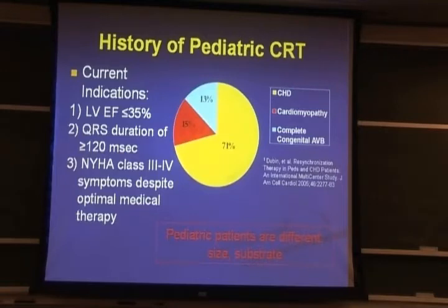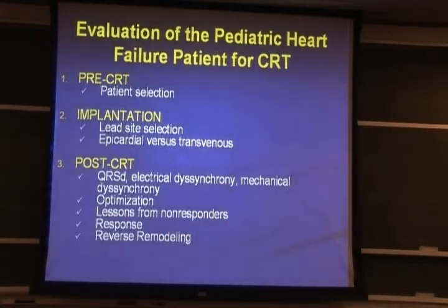What we're finding is we're getting better and better at taking care of these newborns, and they're growing up, and now they're 15-year-olds who have heart failure, so we better think of ways to treat these. Only 15% of these patients have primary cardiomyopathy. This is radically different from what the adults show. 13% had congenital complete AV block. So why are pediatric patients different? Aside from the size, the substrate is just very different from the adults.